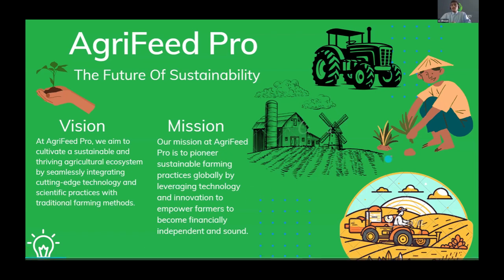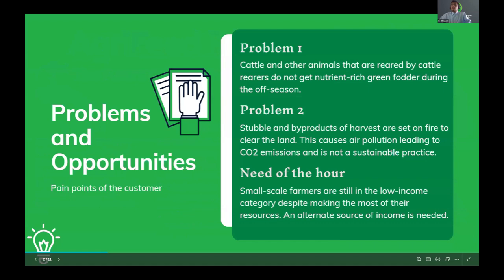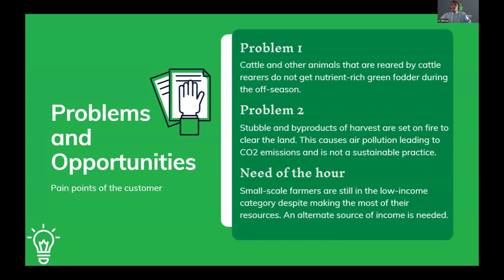So we did our market research and were able to identify the following problems. Problem number one, cattle and other animals which are raised by small scale farmers often do not get nutrient rich fodder during the agricultural off season. Secondly, in regions of Uttar Pradesh, Haryana, and Delhi, there is huge CO2 emissions due to burning of stubble. This is not a sustainable practice as it's causing a lot of respiratory issues for the people living there. And small scale farmers of our country are still in the low income group, despite making the best of the resources.